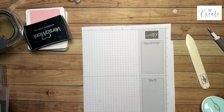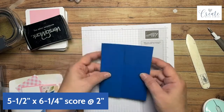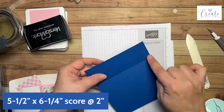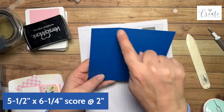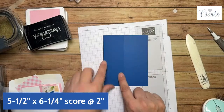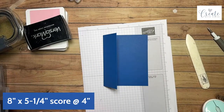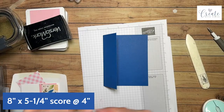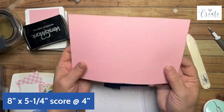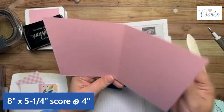All right, let's see if I can find where I'm at with this. My card base is Blueberry Bushel, and this measures 5.5 by 6.25, and I scored this at 2. So I scored it from 2 at the end. Then another folding piece, this has a double fold in it, is my Pretty in Pink. And this measures 8 inches by 5.25, and I scored it at 4.